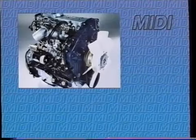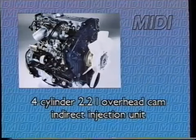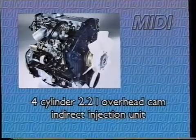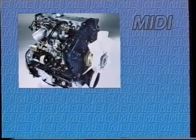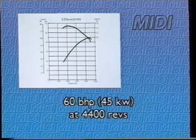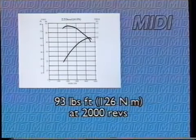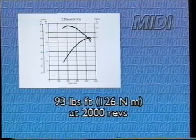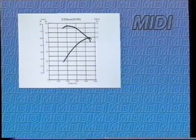The new naturally aspirated diesel powering the Midi is a 4-cylinder 2.2-litre overhead cam indirect injection unit, modern in design with a very favourable power for weight factor and excellent economy. It develops 60 brake horsepower, 45 kilowatts at 4,400 revs, and the maximum torque of 93 pounds-feet, 126 newton-meters, is achieved very low down the scale, at just 2,000 revs. The urge is there right from the start.